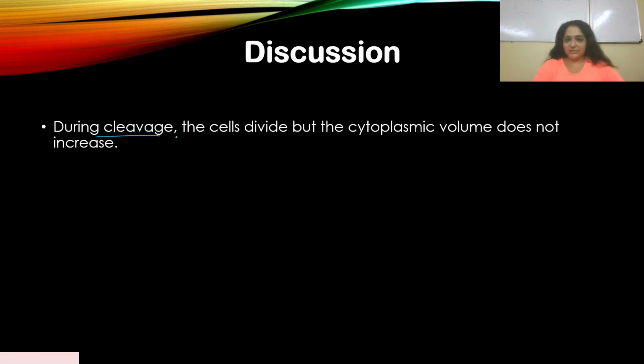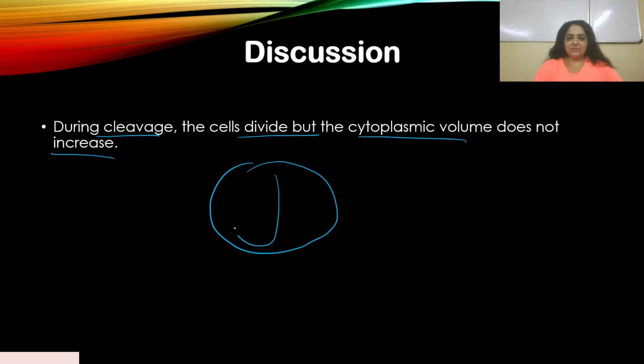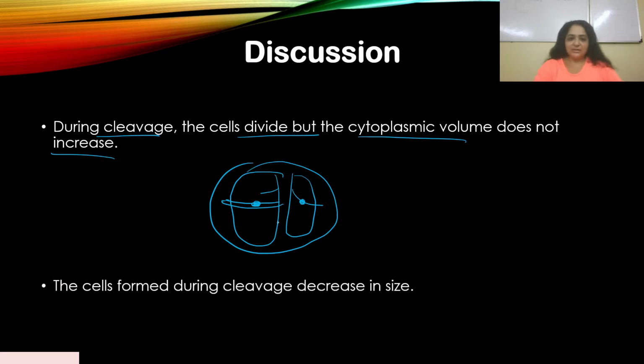During cleavage, the cells divide, but the cytoplasmic volume does not increase. So if you have the zona pellucida, let's say this cleavage has happened. There is a nucleus over here, cleavage has happened. Now this cleavage will happen over here, and again over here, then there'll be more cells forming. I have a diagram.